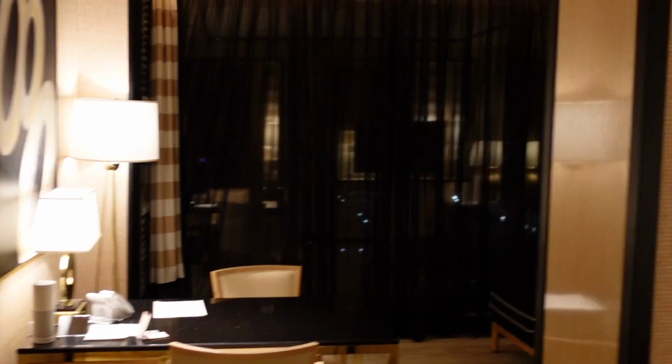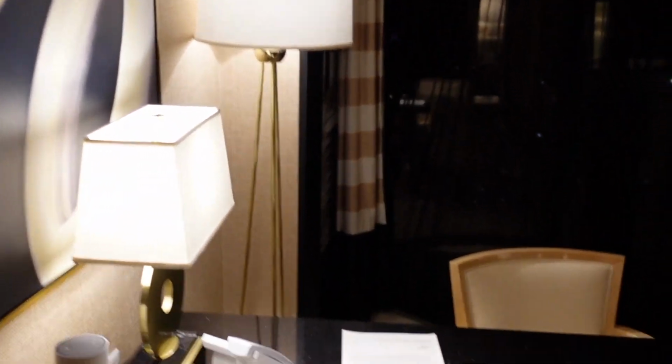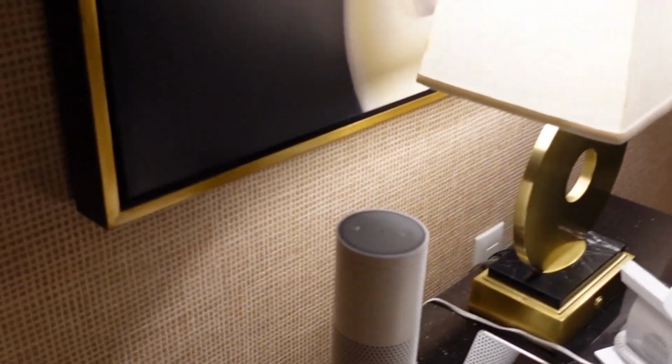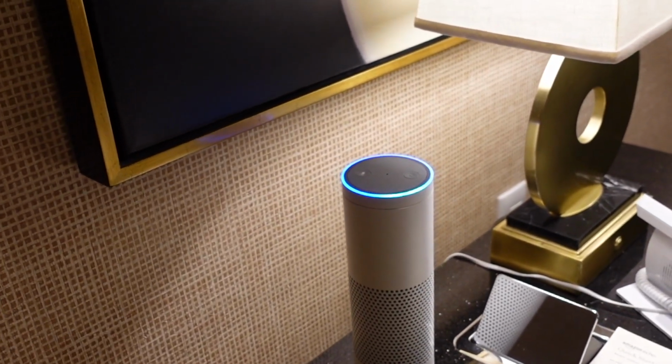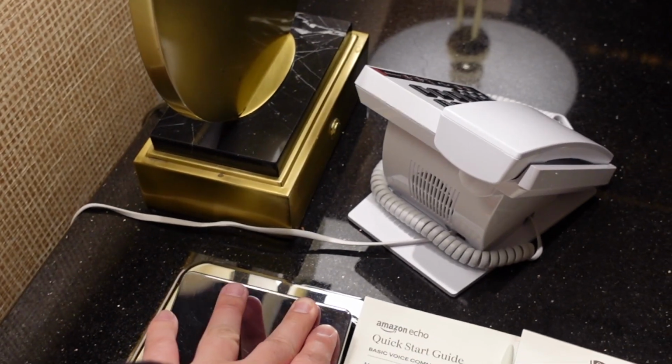And then here we go into the living area. We have a desk, we have an Alexa. Then we have another telephone, more electrical outlets right in here. That's the ceiling to floor windows, floor to ceiling, which I'll show the view in a little bit.